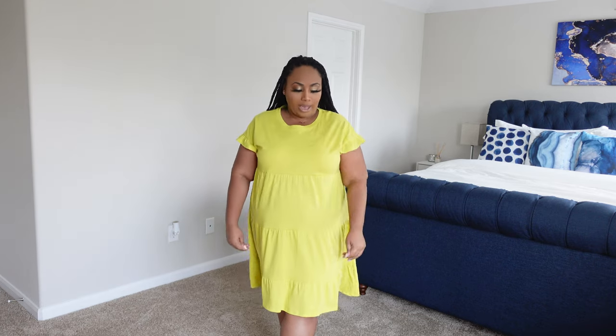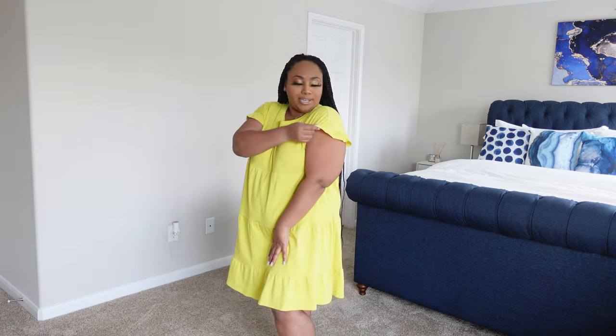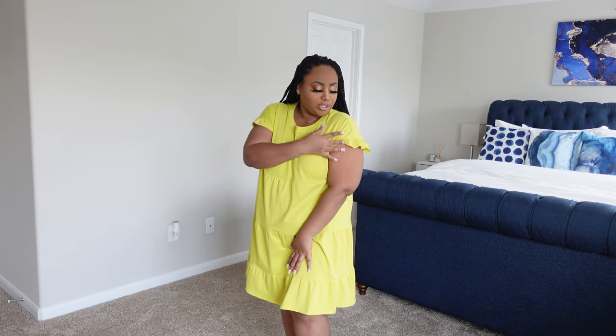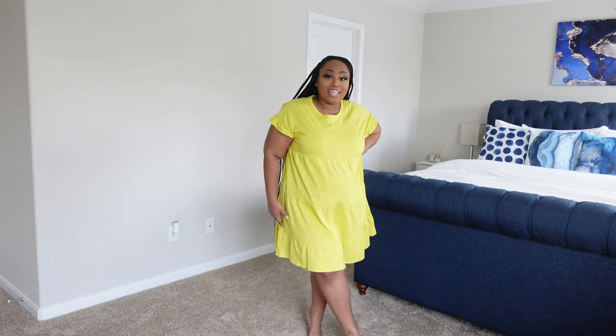It's very lightweight. It's airy, which I love. Look at the cute details on the freaking arms. It's like a little fringy thing. I don't know if it's puffy. It's cute. I never thought that this would be a style of dress that I would wear, but y'all, I'm really feeling this. And I'm gonna be on my tiptoes a lot because I'm just gonna be imitating if I had on heels. But y'all, this is cute.